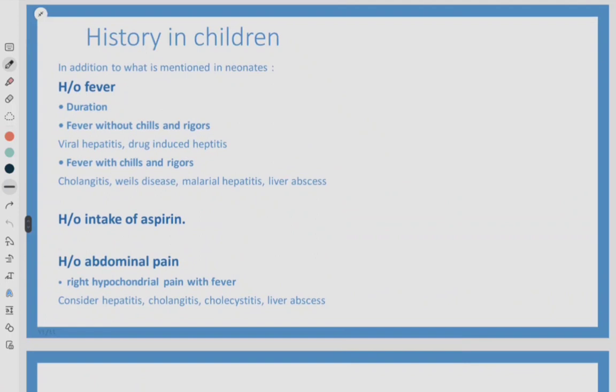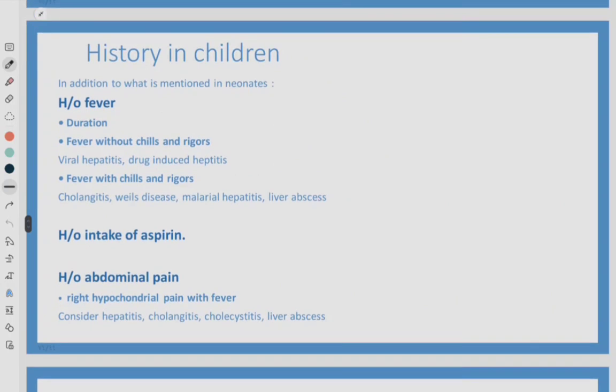In children, so the older age group, again, I will ask about fever. I need to analyze the fever. Is it with chills or rigor, for example? If it's high-grade fever with chills and rigor with abdominal pain and abdominal distension, I will suspect cholangitis. Any drug history is very significant. Abdominal pain is very important to rule out hepatitis, cholangitis, cholecystitis, or liver abscesses.